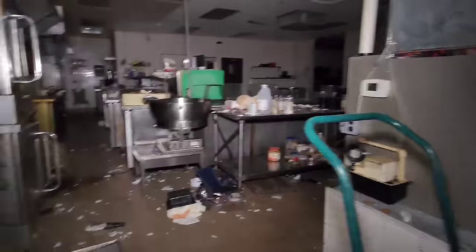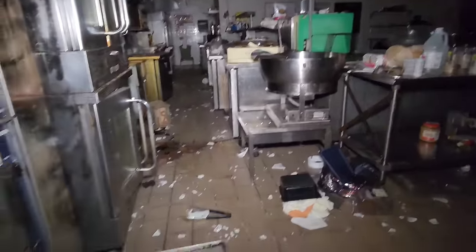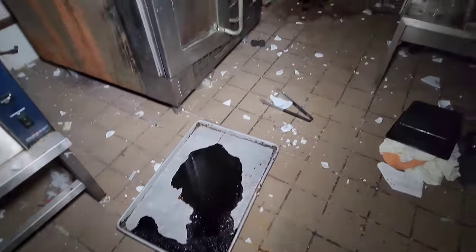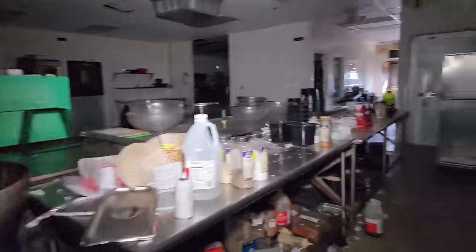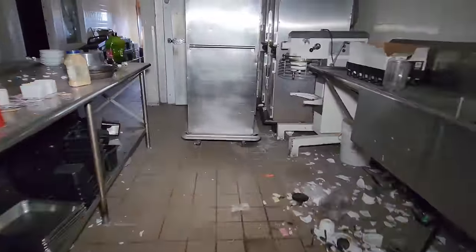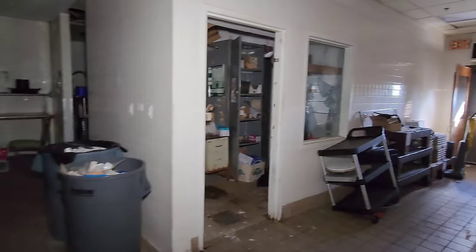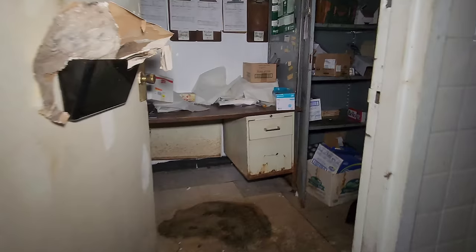Freezers? Yeah, I hear water dripping. What is this black gunk? Probably grease. From the trap. Gotcha. It can get pretty dark. It's pretty gross. This kitchen is huge. Oh, that dripping water right over there. It's another office.